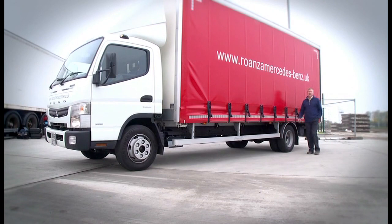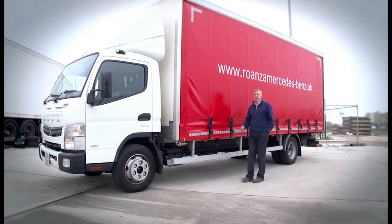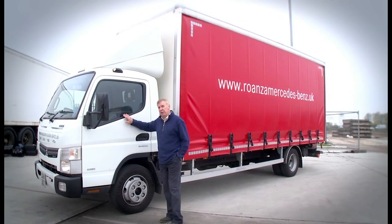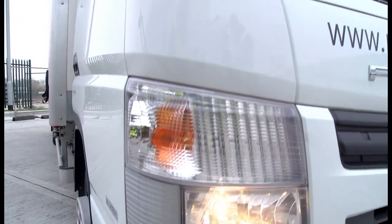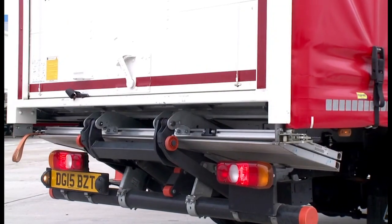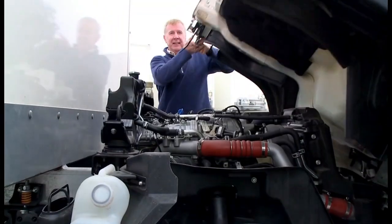But it's quite often the glamour trucks that get all the glory in the UK truck industry. You know, your 750 brake horsepower, all singing, all dancing with the big cabs and everything like that. But you have to remember that it's vehicles like this, the smaller, more efficient vehicles that actually get the UK trucking industry ticking along. A perfect match for inner city duties, this Canter is fitted with the Duonic dual transmission, a clever fuel saving system that allows for much smoother and more efficient gear changes.